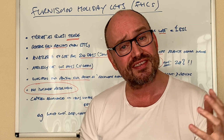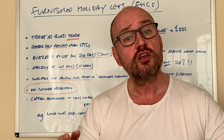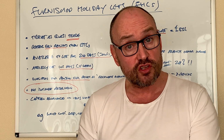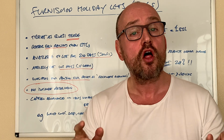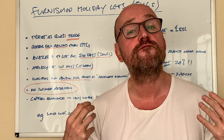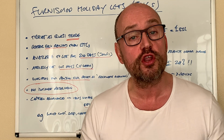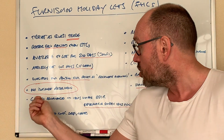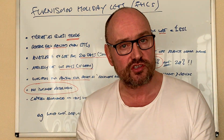When it was introduced, it was tapered down. But right now, the full interest relief has gone. So reduction at basic rate level, in certain circumstances, it's even worse than that. So if you have an FHL, that interest restriction goes. It's not applicable. You get full tax relief on the interest on your mortgage, on your furnished holiday let mortgage, that you wouldn't under a regular buy-to-let. So that's really good news. So no interest restriction.